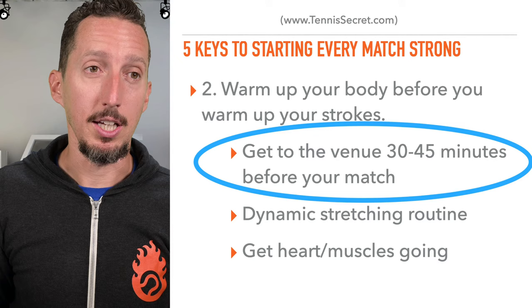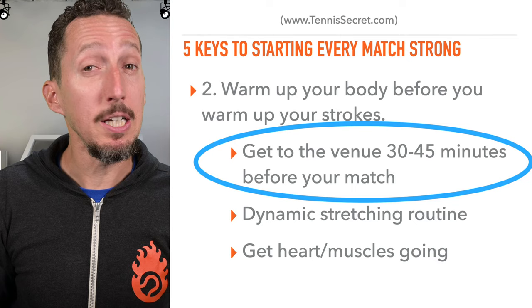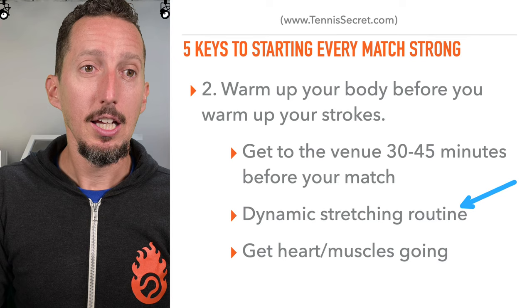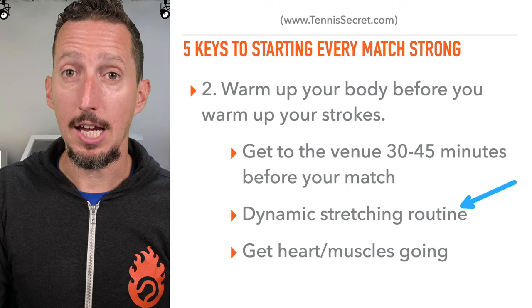And then probably 30 to 45 minutes before your 10-minute warm-up, I mean, you could probably do 15 or 20 minutes, and that's the least amount of time I'd recommend, do some kind of dynamic stretching routine. If you don't know what that is or you don't have one, just go to YouTube and search for essential tennis warm-up. You'll see a bunch of videos showing a specific routine.